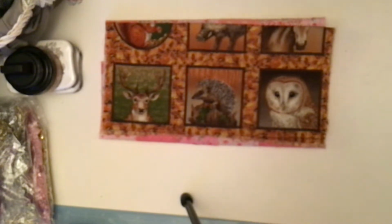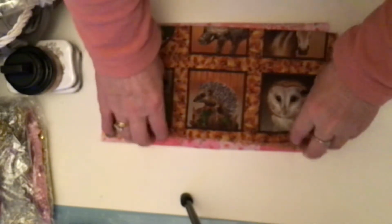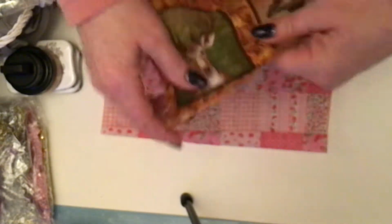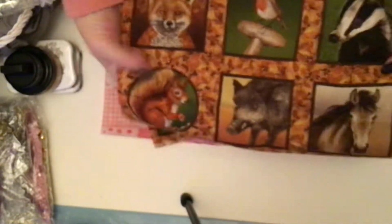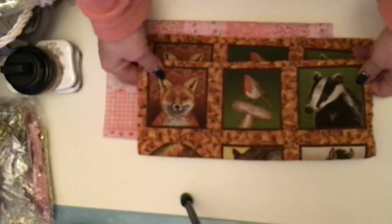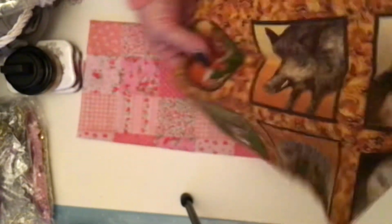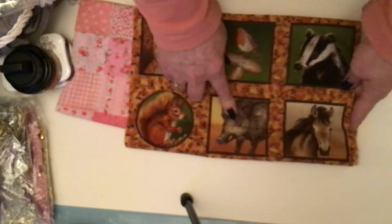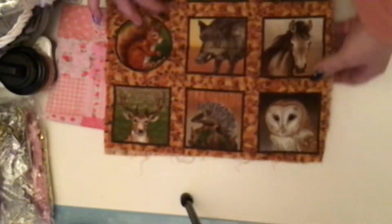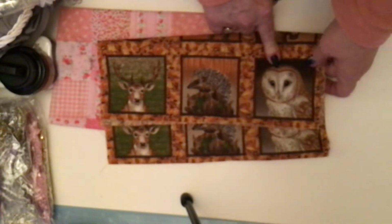And Mary was doing a bit of a giveaway of some fabric, and I was lucky enough to win these two. This is like a panel of all animals. Yep. So you have the fox, a robin, a badger, a squirrel, a wee wild boar, a horse, a reindeer, wee hedgehog, and a barn owl.